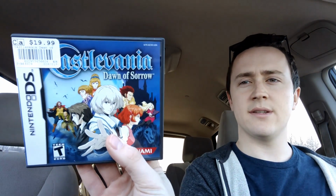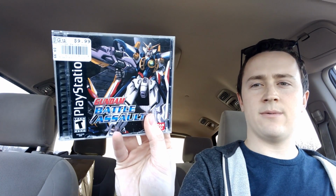Definitely a factor that I consider when buying these kinds of games, especially at a retail store like this. Devil Dice on PS1 seems to be fairly uncommon. It was $12, so pretty good deal. This one rang up for free. This was one of the freebies. $20, Castlevania complete, so that's really cool. And then Resident Evil on the DS complete. We got Gundam Battle Assault. That one was also free.